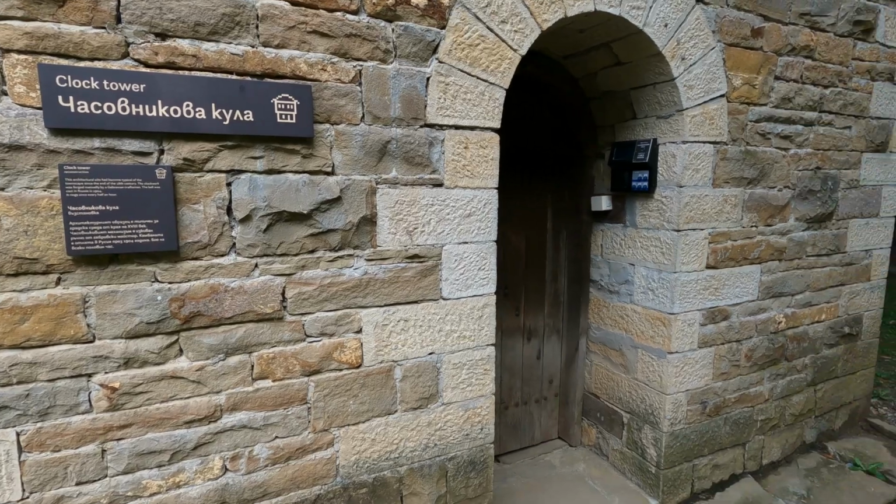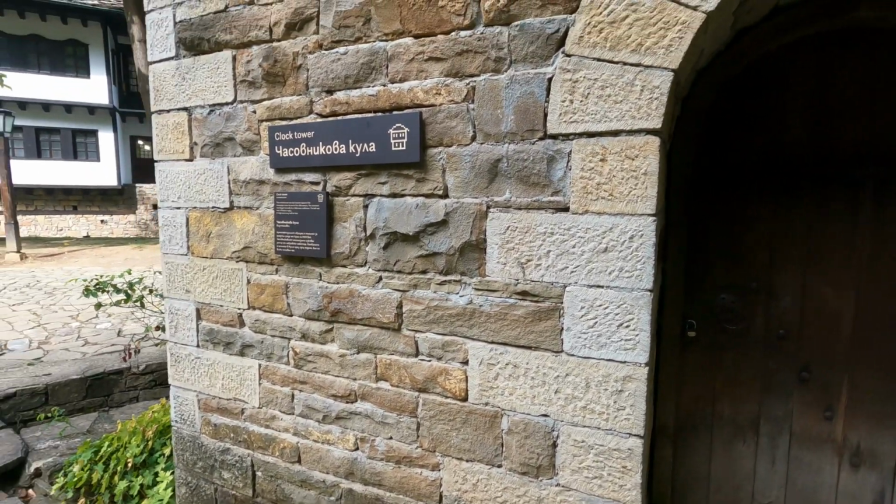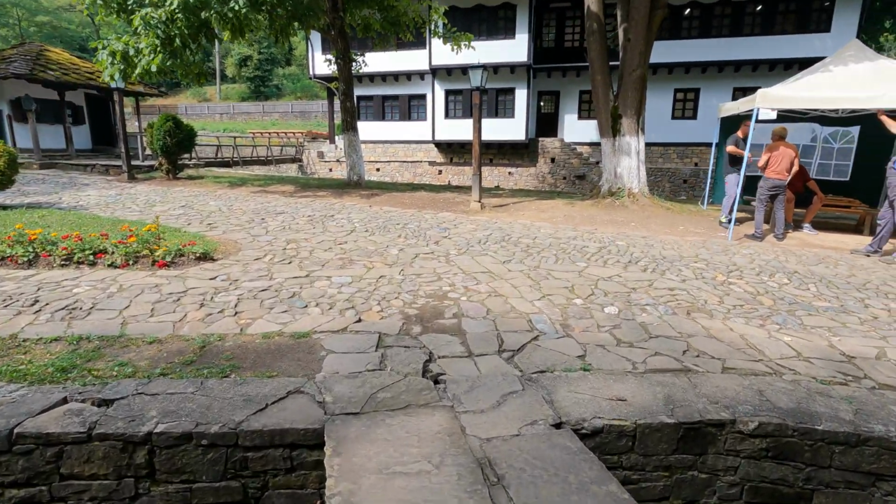This is the clock tower, which is locked, so it's to be admired from far away.